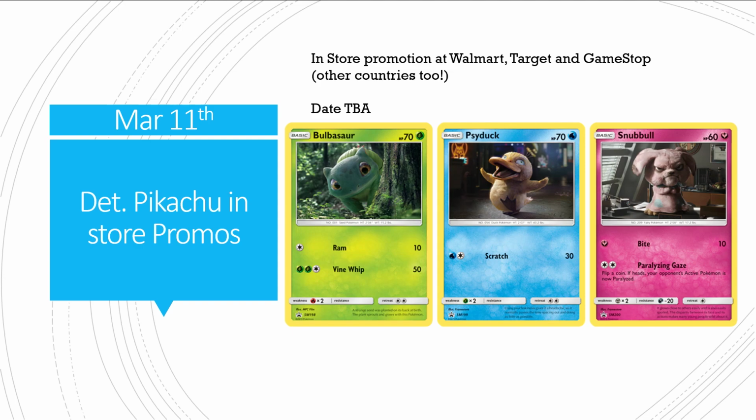And then we have more promo cards coming out. We heard about this on March 11th, first of all, with the Bulbasaur, and then day by day we also saw the Psyduck and the Snubbull. The promotion is happening at Walmart, Target, and GameStop in the US. There's also a big list for other countries as well, so if you want to see where you can get this in your own country, you can head over to Poke Beach, where I find and source all my information. They have a long list of different countries and where they distribute these.